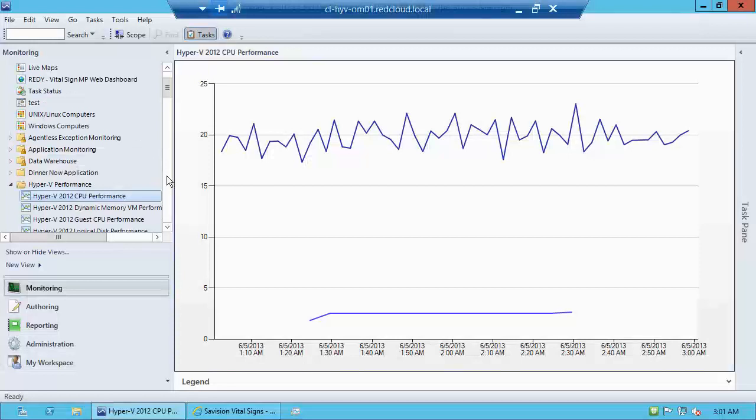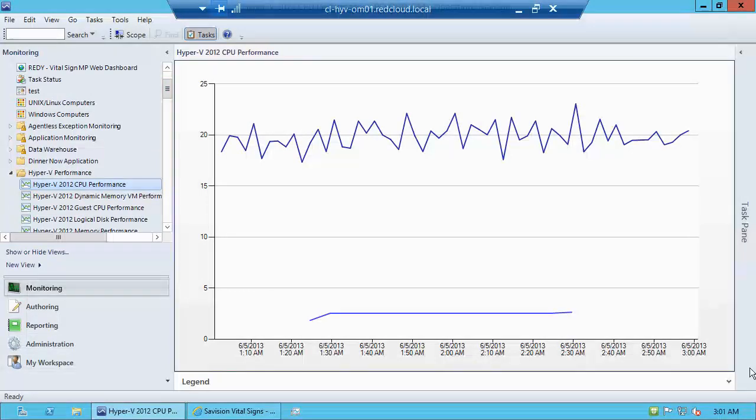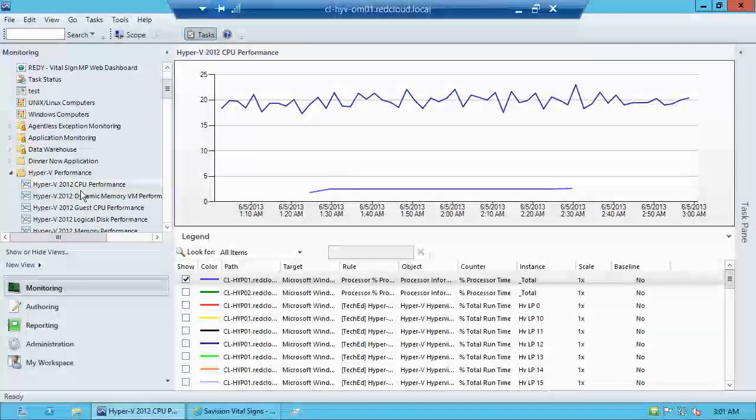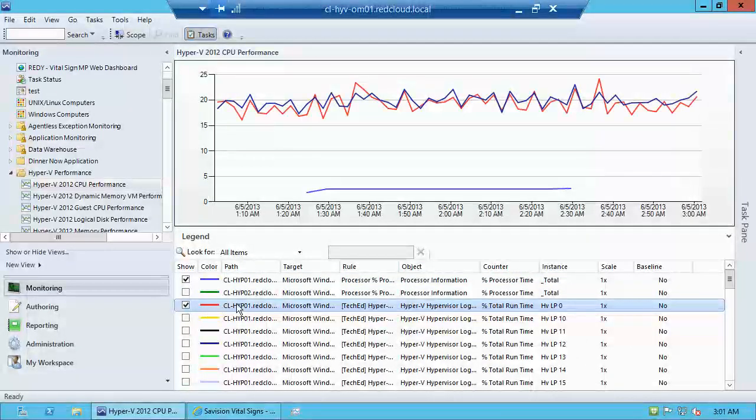So it's all about basically just going in there and looking at those metrics from earlier. So this is one on CPU performance. This is looking at my host. Remember the percentage processor time. So I have that in there, and I have the total runtime there. So I can actually see the comparison between total runtime and the processor runtime at the bottom, the flat line you can see over there. Okay? So from a central monitoring console, I can see my Hyper-V host up here, instead of looking at two performance monitor consoles.